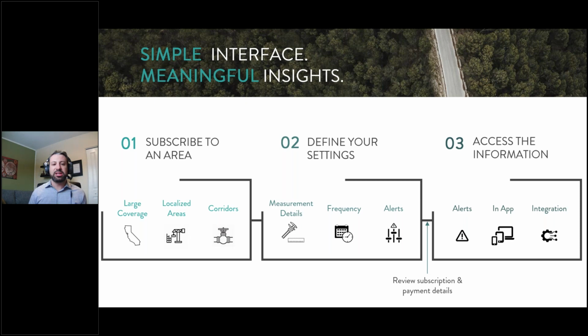It's designed to be a very simple solution to use, which is meant to attract both geospatial experts and non-geospatial experts alike, which is going to make the information more readily available and accessible to everyone, while making sure that we're still providing meaningful insights.